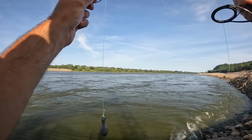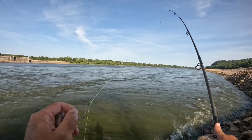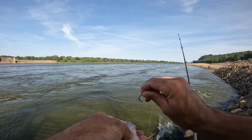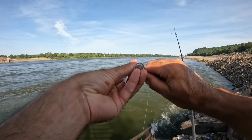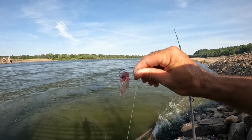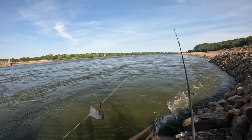This is my rig. It's just a bottom bumping rig. Just basically a drop shot. I've got a 3 ounce weight. I might have to up it to a 4 ounce. I've got 40 pound monofilament. Actually, I think it's 50 pound. This is 50 pound monofilament. I've got a 5/0 circle hook. I'm gonna start kind of on a smaller hook. If I start catching some big ones, I'll bump it up. And yeah, that's basically it.